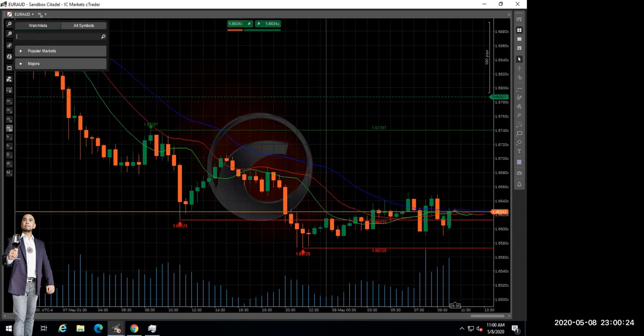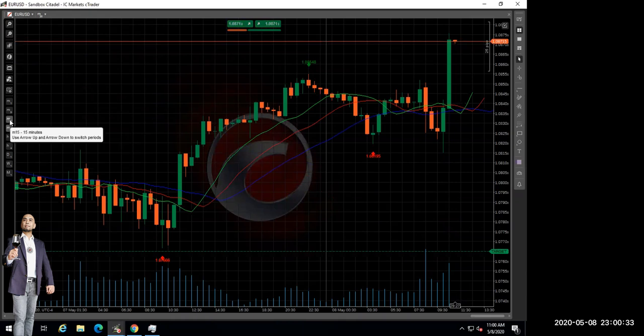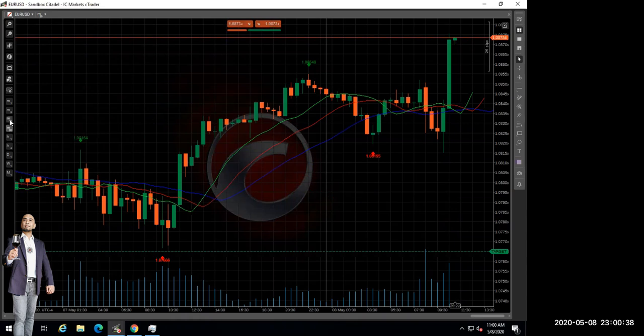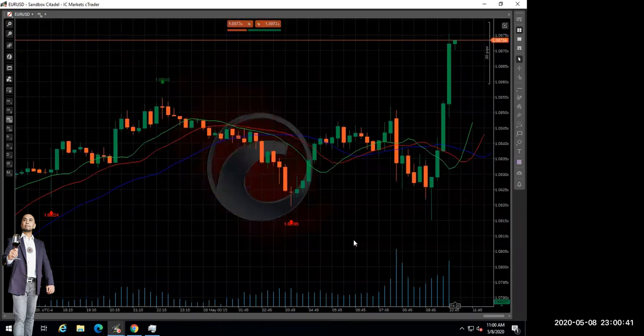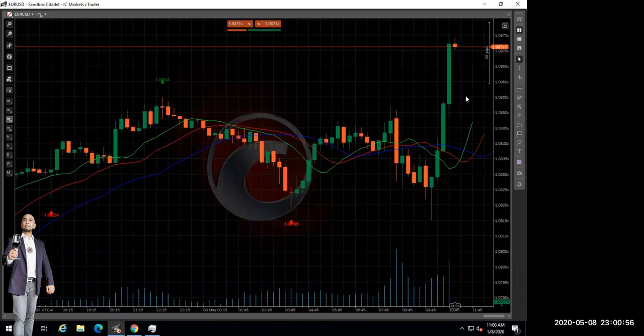Euro USD, the one that pays the most. The ideal time frame for this, from my point of view, is M15, M30, and H1. Okay. Let's look at M15. Here we go. If you placed a buy stop here at this point when this appeared, you would have made a lot when you hit this point over here. You see this huge green bar?